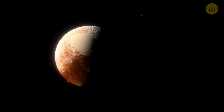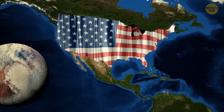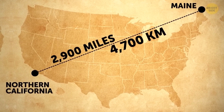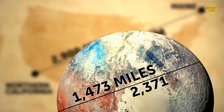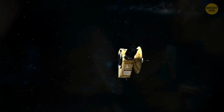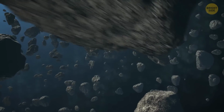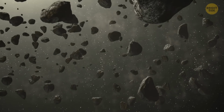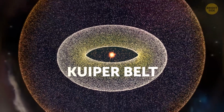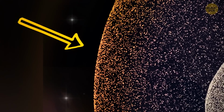Pluto, a very distant used-to-be planet, now dwarf planet, is actually smaller in diameter than the entire US. The biggest distance there, from Maine to Northern California, is approximately 2,900 miles, while Pluto is only 1,473 miles across. Pluto is very far, but the edge of our solar system is 1,000 times farther away than this dwarf planet. But astronomers found many space objects orbiting our sun way farther than Pluto, such as Kuiper Belt objects and trans-Neptunian objects. There's also an Oort comet cloud that goes half a light year from Pluto, also 1,000 times farther.